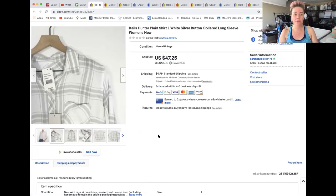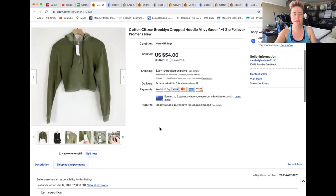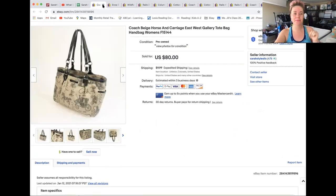Rails, this is Rails, new with tags. I sold multiples of these in January 2021. I think three or four of them have sold. This is Cotton Citizens. It's a hoodie. I got a lot of these, the cropped hoodie and then the high-waisted sweatpants, which I've noticed are very trendy right now, but also, we're in a pandemic. So it's kind of comfort wear while you can still be cute and go to the grocery store in your pajamas.